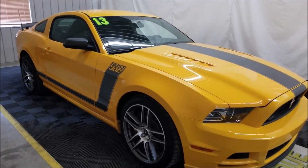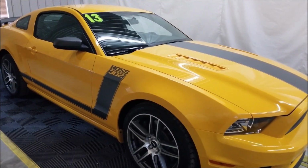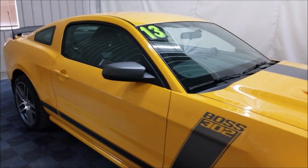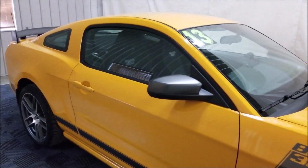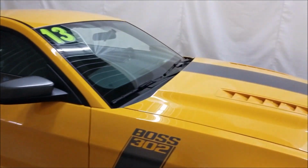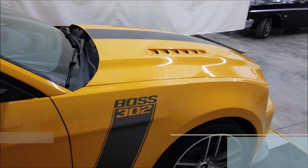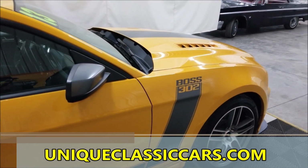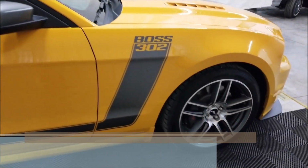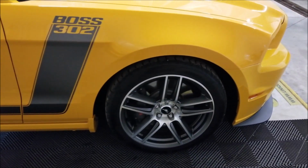Clear Carfax. Original miles, a little over 5,000, I believe it's 5,200 and some. Check out the still pictures. This car's like brand new. Look at underneath pictures, interior pictures, engine bay. Car's like new. Check the still pictures out at uniqueclassiccars.com. You can also give us a call, 507-386-1726. Be happy to answer any questions you may have about this car.